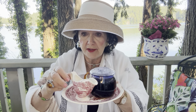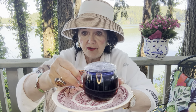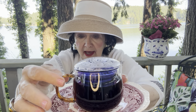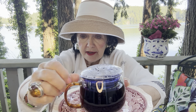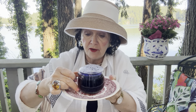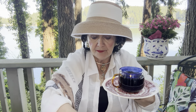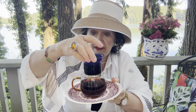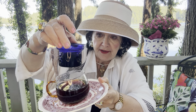It's a special cup, now I put it together with my little red and white, but it is a special cup, and the infuser is cobalt blue glass, and this is the color of my Baltic amber handle, and it's a clear glass cup. And then it has a little lid, so we're going to remove the lid. And then I think we're supposed to remove the infuser. See how beautiful this cobalt blue infuser is?